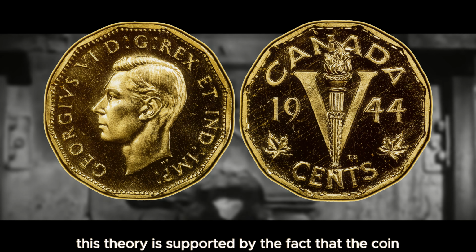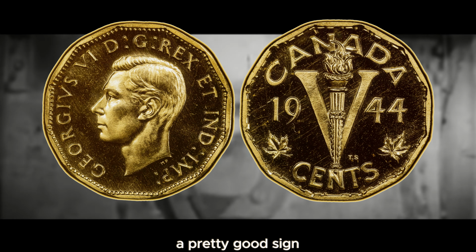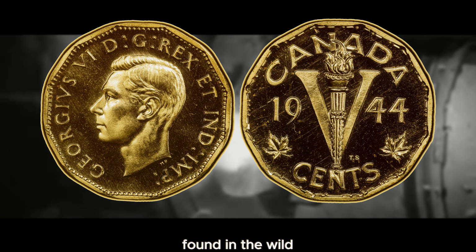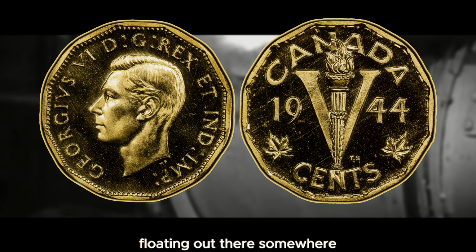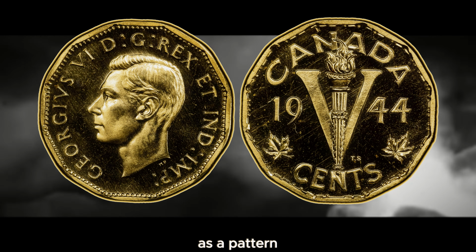This theory is supported by the fact that the coin is in a very fine grade, indicating that it was circulated for a long time, which is actually a pretty good sign for coin roll hunters and collectors, because considering this was circulated and was probably found in the wild, there is a small chance there may be another one floating out there somewhere.